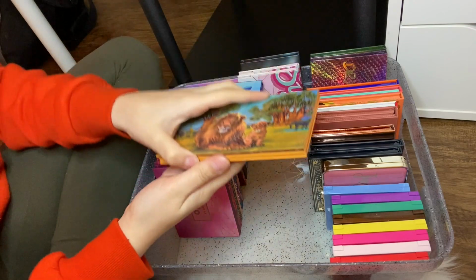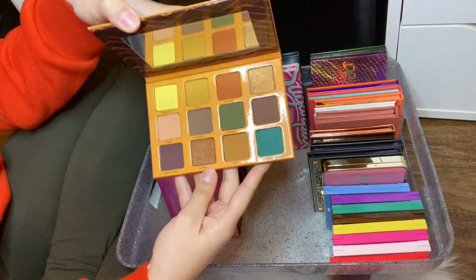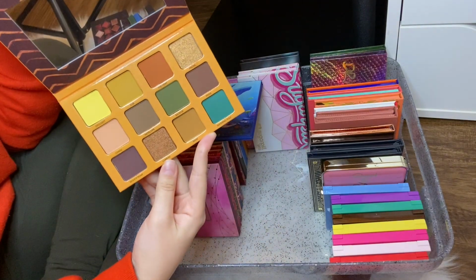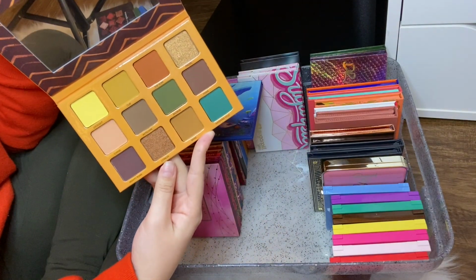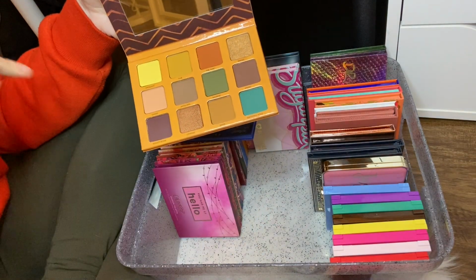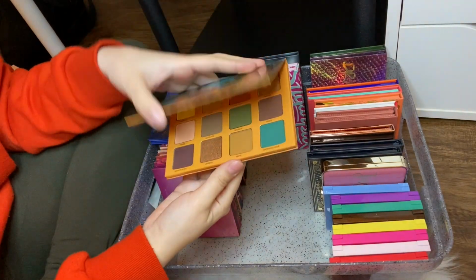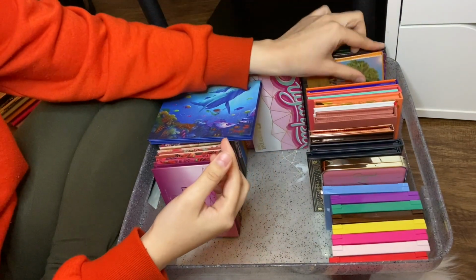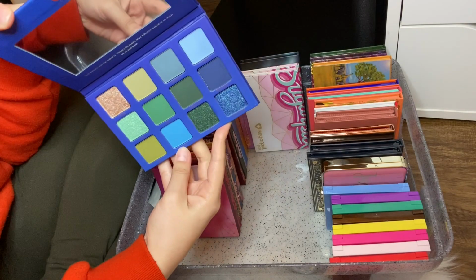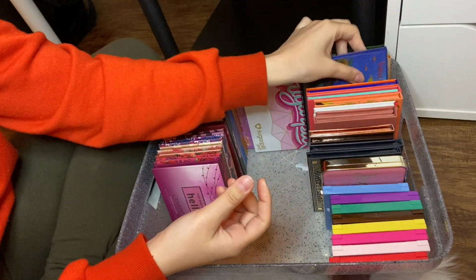The Killer Pearl, which is their newest one. I really do like this one. This reminds me a lot of the Natasha Denona Safari palette, but I'm not paying $125. I don't have $129 for a palette. So when I saw this, I was like, yeah, I'm definitely gonna get that because it reminded me so much of it. And the Well Song palette, beautiful palette, keeping for sure.